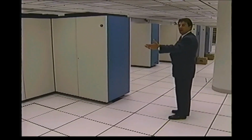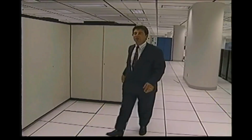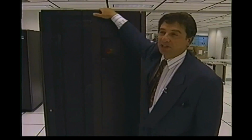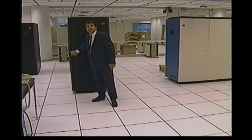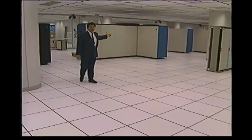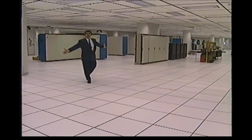All of this, all these boxes, is one computer. Well, we replaced all those boxes with this box. Actually, half of this box. Now there's a lot of benefit to all of this. By this time next year, all of this will be gone, and we'll have enough room for the Sysplex floor hockey team.